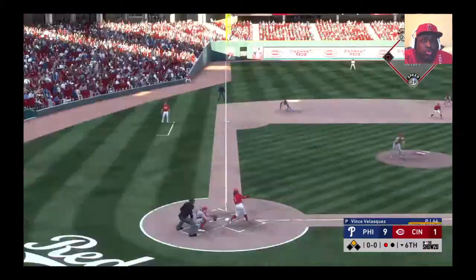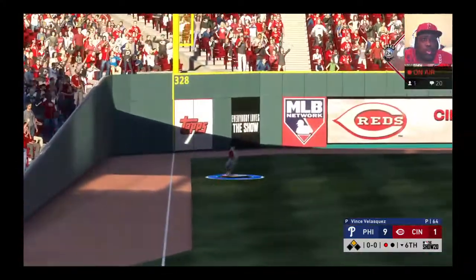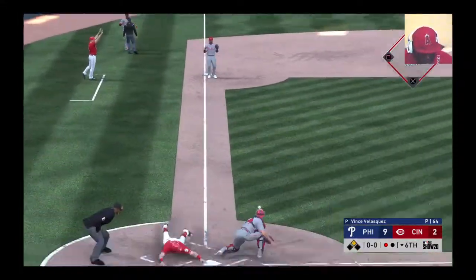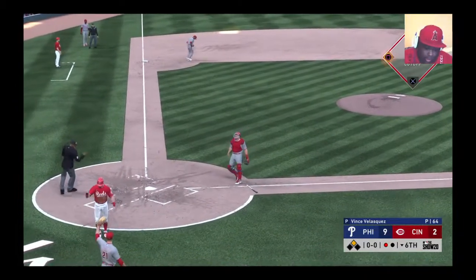From the stretch. Grounder down the line at third. And this gets past him at third as it hugs the line. A fair ball. Now it's cut off. A throw to the plate. And not in time as the run scores.